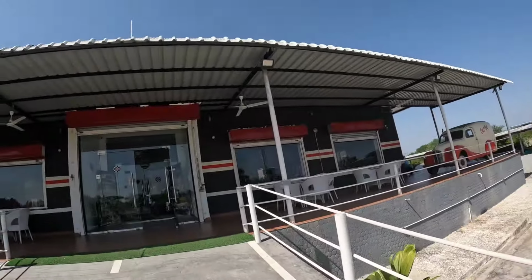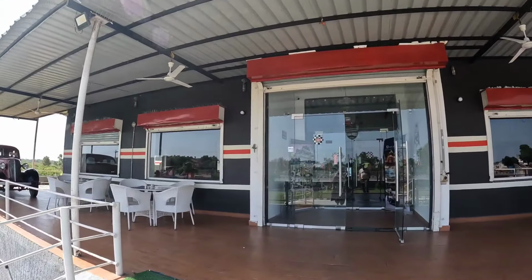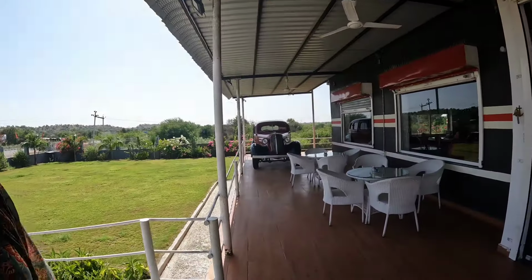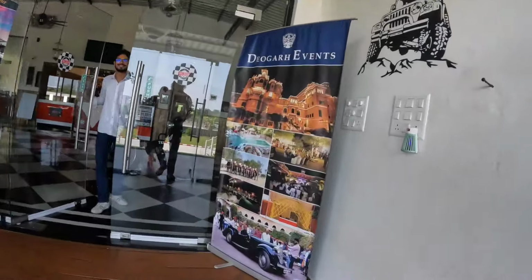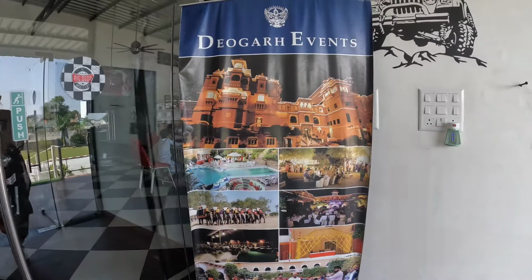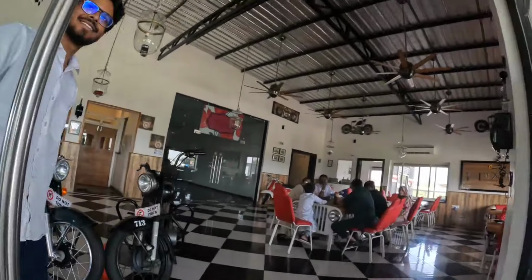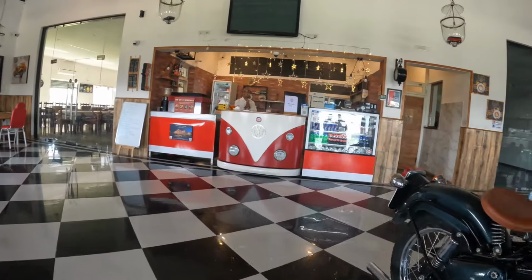So, yeah, this is a cool place on the motorway between Udaipur and Jaipur, but we'll be turning off to head to Jodhpur, which is our first stop tonight. That is one of our favourite places. I love it there. Namaste. Namaste.